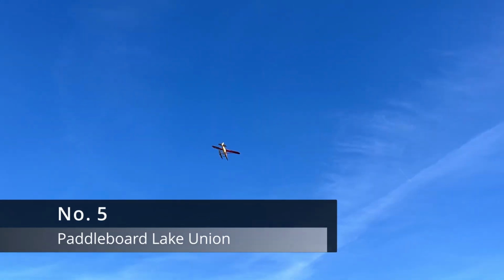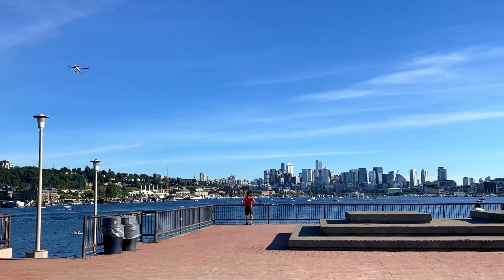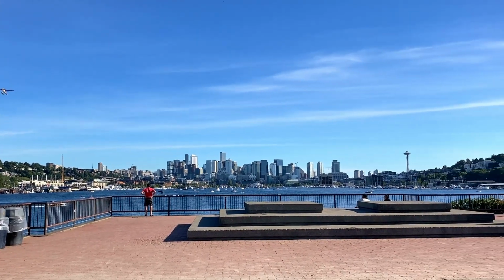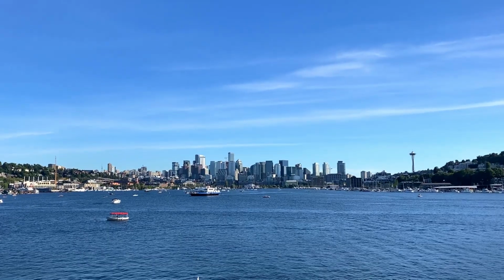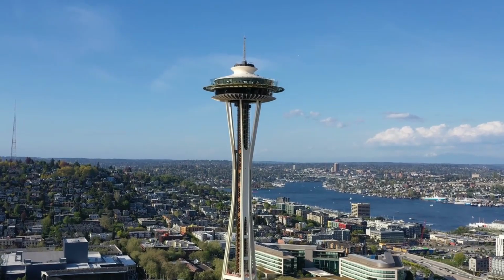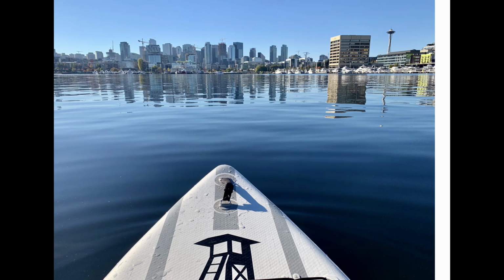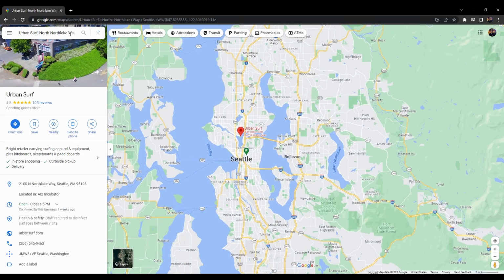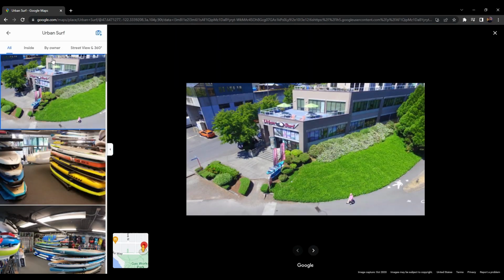Number 5. Paddleboard South Lake Union. This is an absolute favorite summer activity of mine. If it's a hot summer day, there's no better way to appreciate the skyline of Seattle than from a paddleboard on South Lake Union. The lake is located just north of downtown Seattle. While here, you can enjoy great views and a refreshing swim in the water. My recommendation is to start your trip at Urban Surf near Gasworks Park and paddleboard around the park to enjoy some of the best views of downtown.